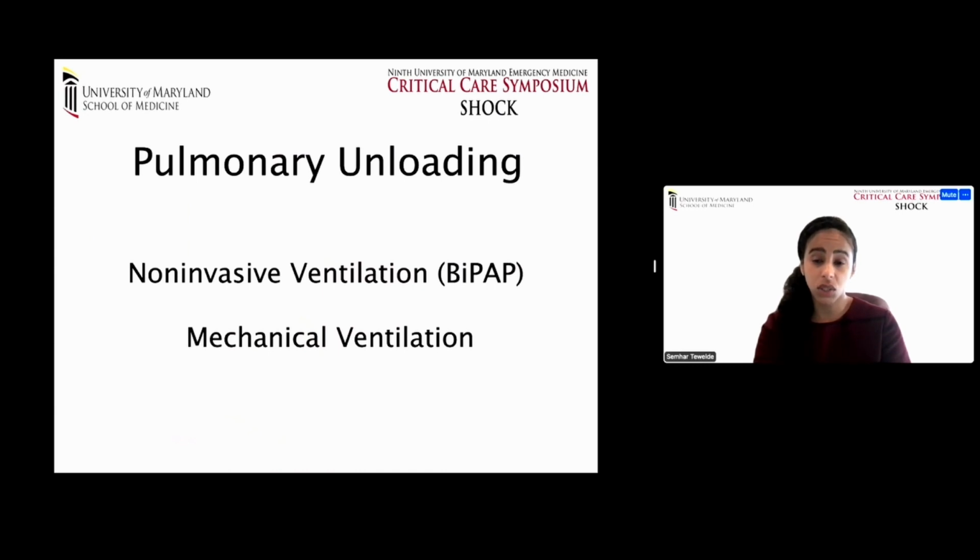You want to put these patients on some non-invasive, especially if they're hypoxic and working to breathe. Sometimes this may be a temporizing measure, and you may need mechanical ventilation. However, you still should initially start with BiPAP. And let's discuss why that's important. BiPAP is going to decrease your preload. It's going to decrease your afterload.